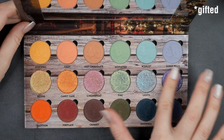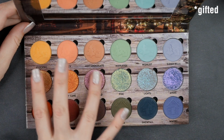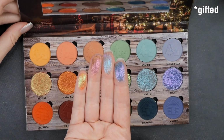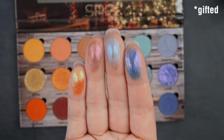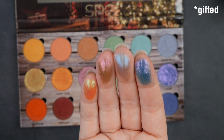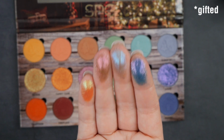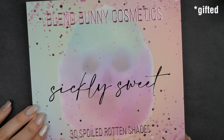So I'm just gonna swatch a couple of the shades. Lights is such a stunning shade. I mean, they're all really beautiful and sparkly in this palette, and in this palette they did make sure to fix the hard panning issue, and here they are up close. I mean, look at that shine. I love this palette so much, and I've been really enjoying their themes and definitely very excited to see what they do for 2024.